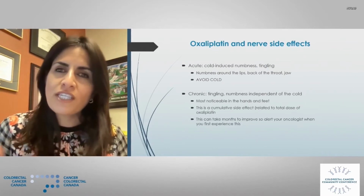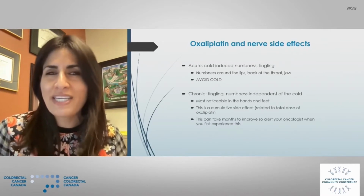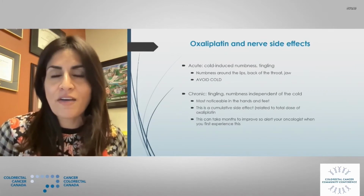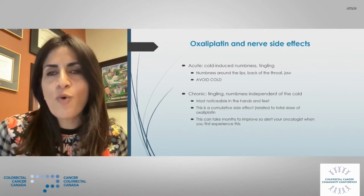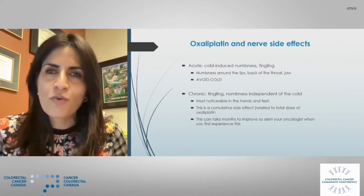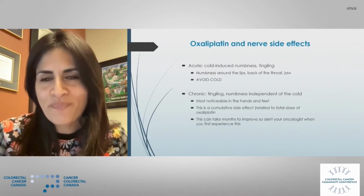Don't drink anything cold, don't touch anything cold, especially for the few days after your IV infusion. But if we're using it for a longer period of time, there can be cumulative effects where people may notice some neuropathy, numbness or tingling, particularly in the hands or the feet, that is noticeable independent of cold. That side effect can sometimes take a long time to reverse and improve. We can only really manage that by proactively adjusting and modifying the dose. So it's really important to be forthright with your oncology team if you start to experience numbness that lasts for a longer period of time. Next slide.